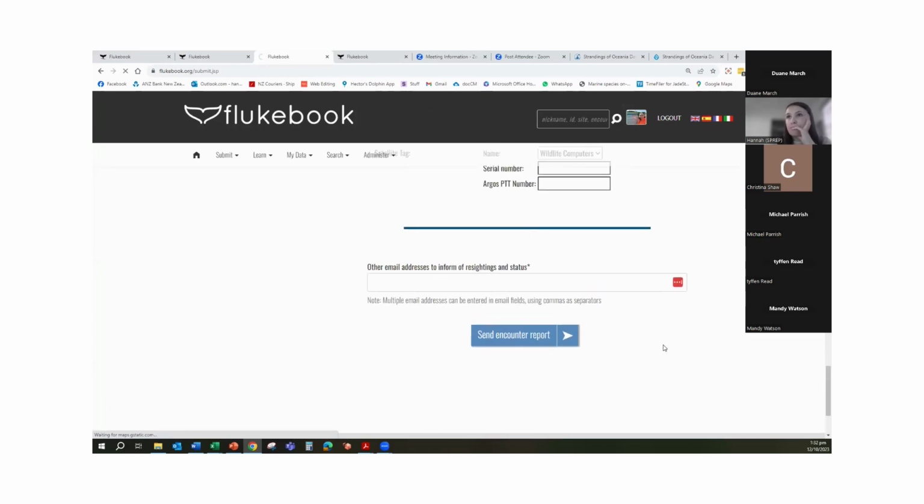And can we use the Flukebook for sightings as well as strandings? Yep, definitely. But that would be outside this project, would it? It wouldn't be a part of this project, but you can use it for its actual purpose, which is recording sightings and matching for individuals. So it's the same kind of thing as Happy Whale, if you've used that.